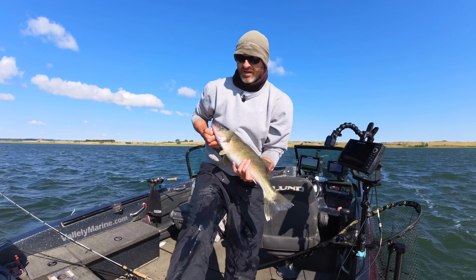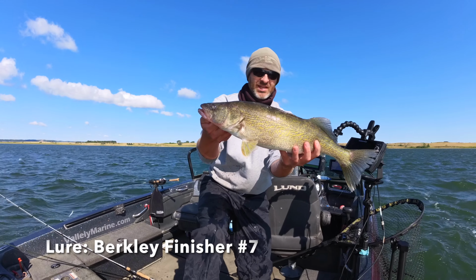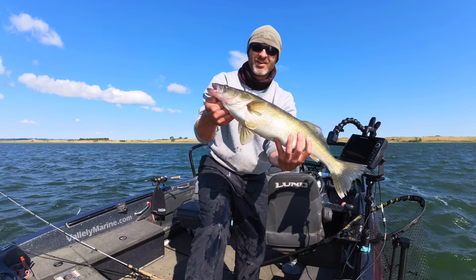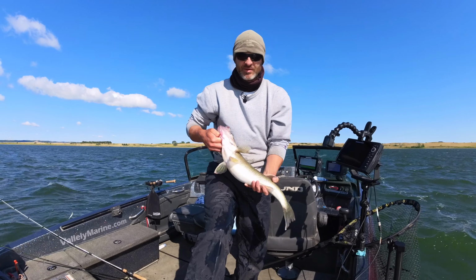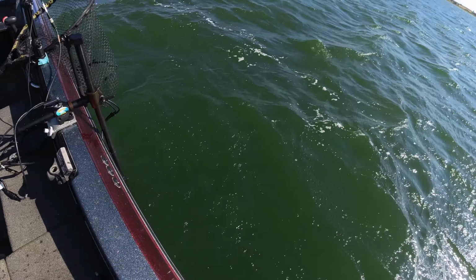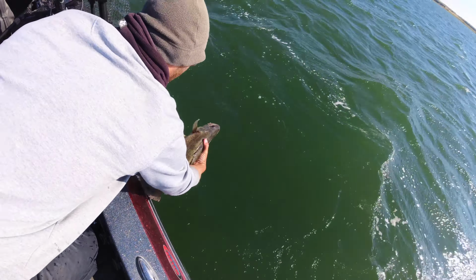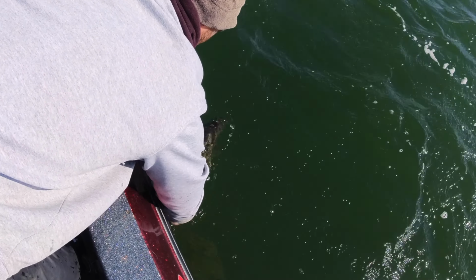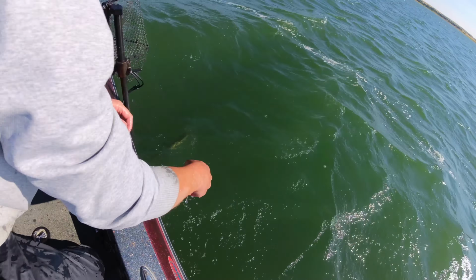Okay, is that camera working now? Sometimes filming fishing is tough. Somehow or another, I either didn't hit the button or I lost that clip. But the first fish of the day is an absolute stud. That's probably a five and a half pounder. There you go.